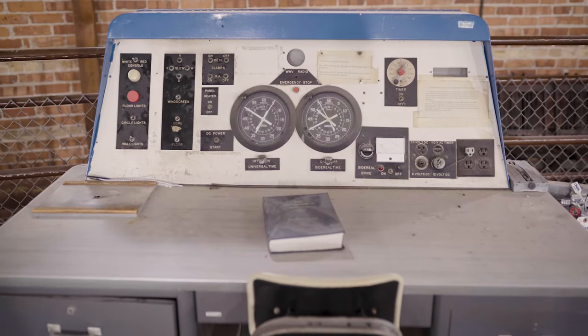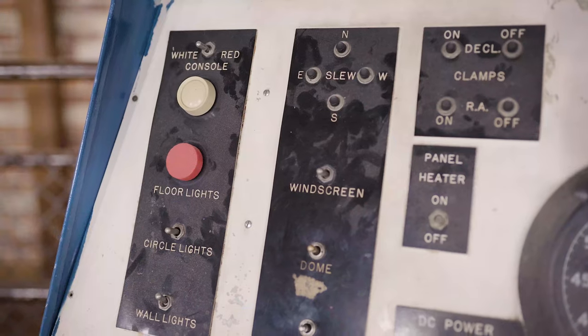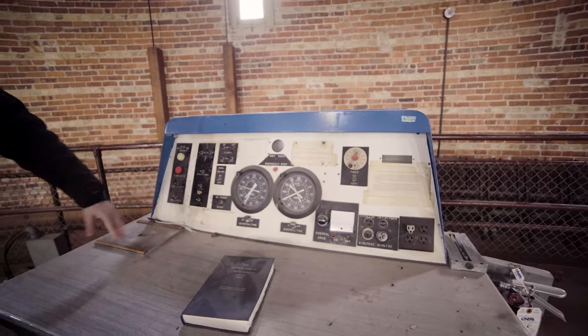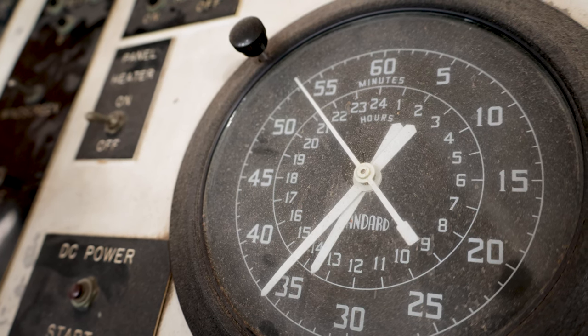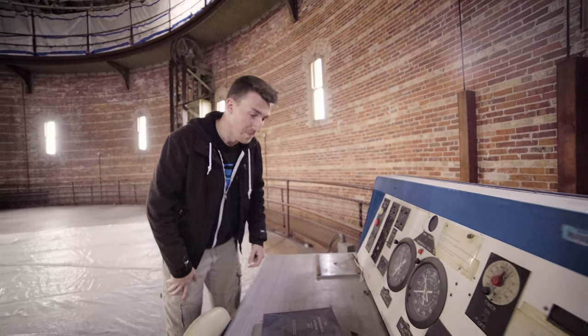Look at this desk. It has controls on it. For lighting, it looks like slewing the telescope. It has the dome and the floor adjustments. It's got clocks just for your own reference, so you actually know what time of day it is, so you know you're accurate to finding your actual objects that you're looking for.